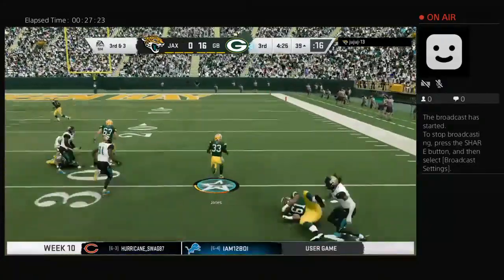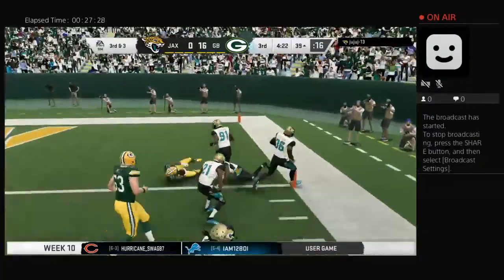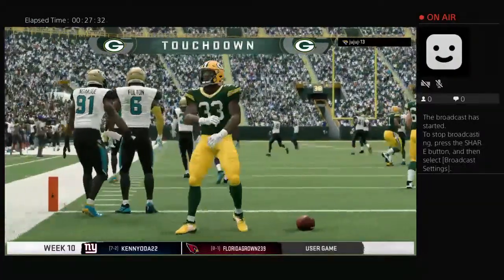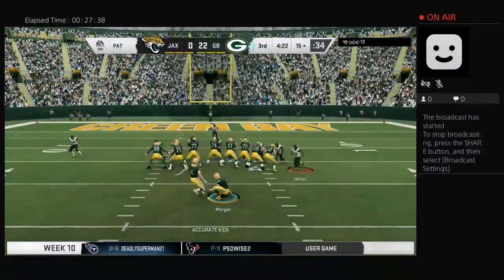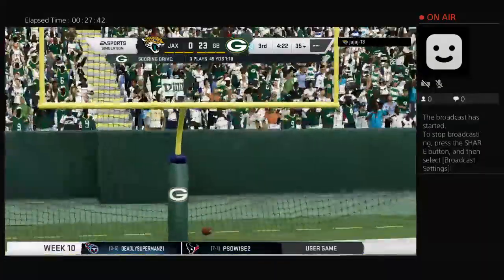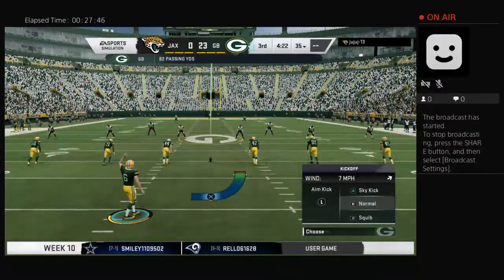Setting up the screen here, Aaron Jones. And he will get this into the end zone. Touchdown, Green Bay. Aaron Jones with his 2nd TD of the game, his 6th on the year. And the Packers are able to stretch that lead out further. Point after, right down the middle. And that pushes the lead up to 23.